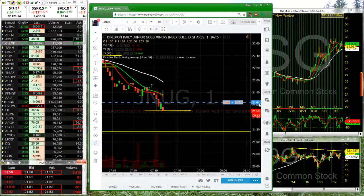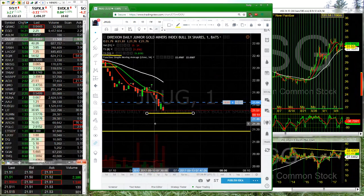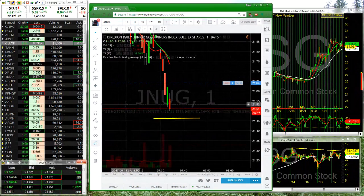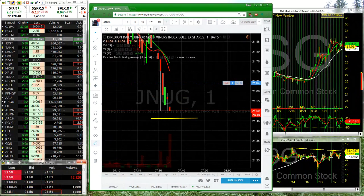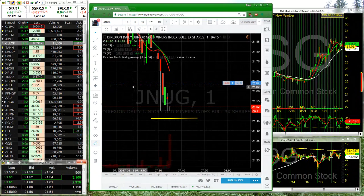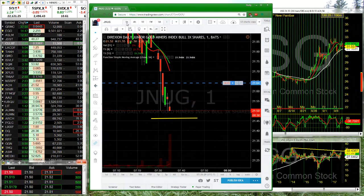It's got to hold here. I'm going to have to scale out. Double bottom forming. It's getting close. It's got to hold that bottom or I'm out. Doesn't feel like it. It's probably going to spike low again. Now I got a triple bottom forming. Oh, I need more coffee. Doesn't feel like it's going to hold.